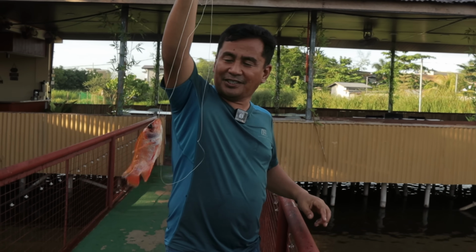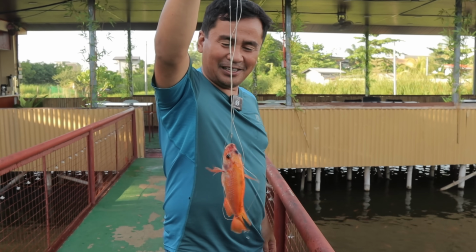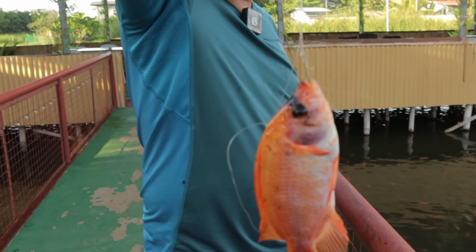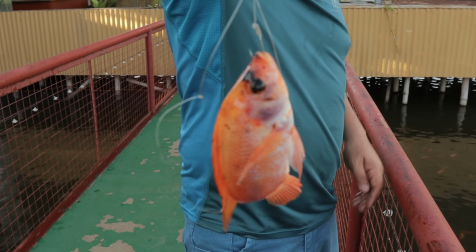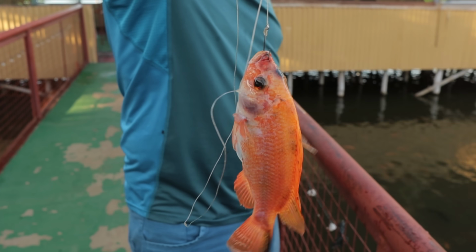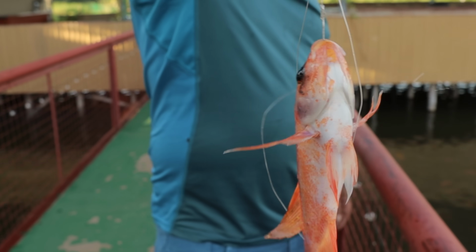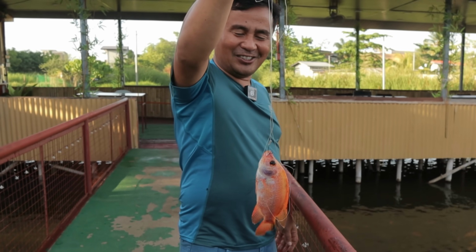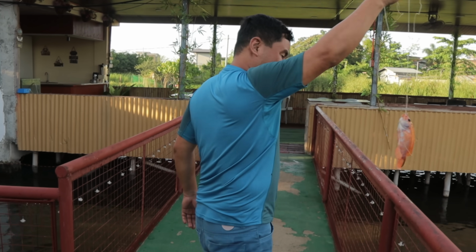So it's really very easy to catch these tilapias for breakfast. And we are doing this on a regular basis because we stock tilapias inside the aquarium for breakfast and even for lunch. Many people are coming here and love to eat tilapias. Come on, let's put this in the aquarium.